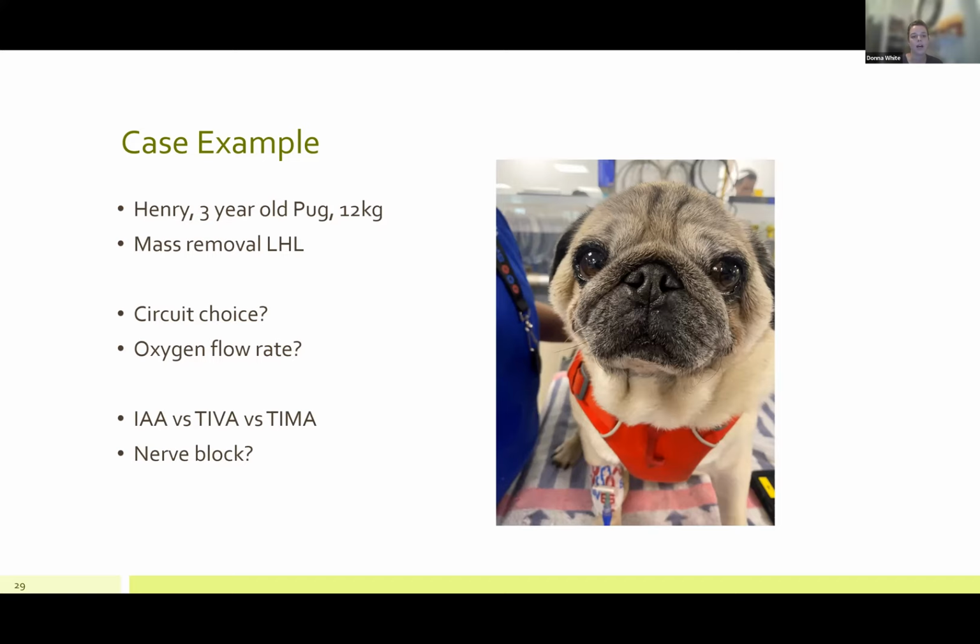If we're going to reduce the carbon cost of that anaesthesia, maybe we could do total intravenous anaesthesia. So maybe we could do an alfaxalone CRI or a propofol CRI. Maybe we could do total intramuscular anaesthesia. Or maybe we could do a sedation and a nerve block. So maybe we could do medetomidine, methadone, and we could actually do a nerve block of that area. It is a hind leg.